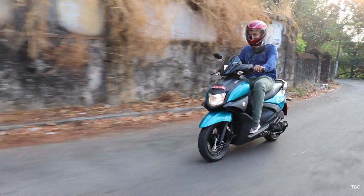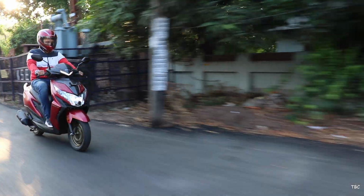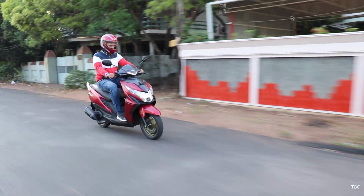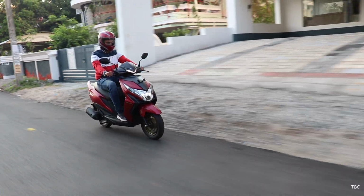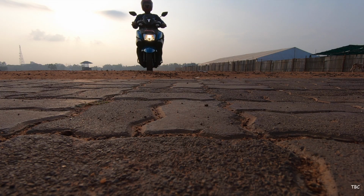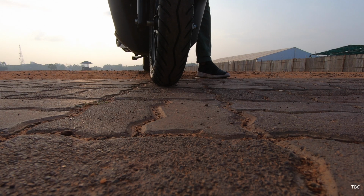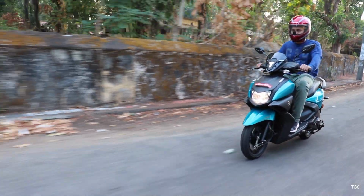Here the version I got to test with the RayZR is actually the drum brake variant, and with the Dio I did test both the versions, but since both the versions get the same brake option, it doesn't matter. And here when we compare the drum brake variant of the RayZR with the Dio, well in that the braking performance is not very different. The safe braking speed is below 65 km/h, and I feel that's fine considering both are scooters, and I think with the disc version of the RayZR, you will surely notice that slightly improved braking performance.